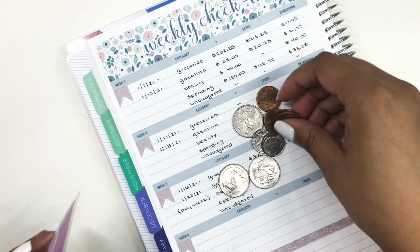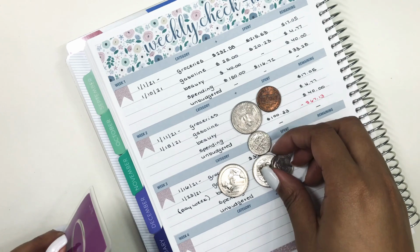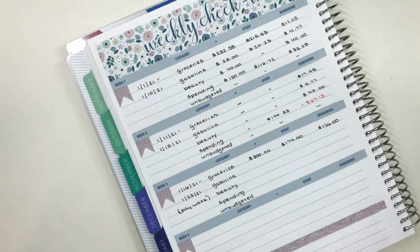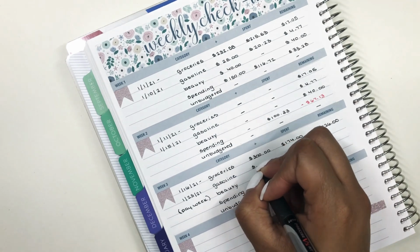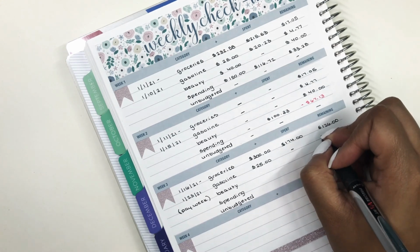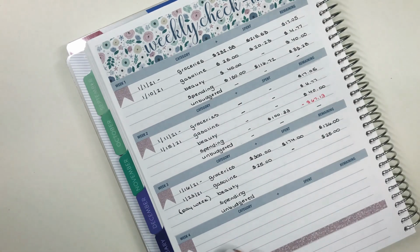Sometimes I throw my change in the first place that I find in my purse, and then it just gets jumbled up with all the other leftover change. So I'm always excited when it works out. But so groceries still has $126, which is great. Gas did get $25 as per usual. And I know that I didn't spend anything on gas, so I still have the $25 in gas.